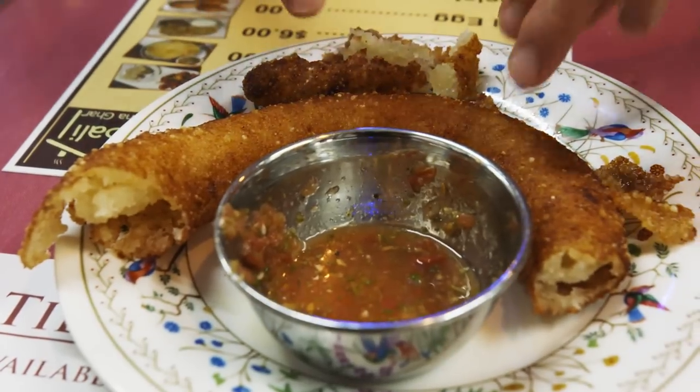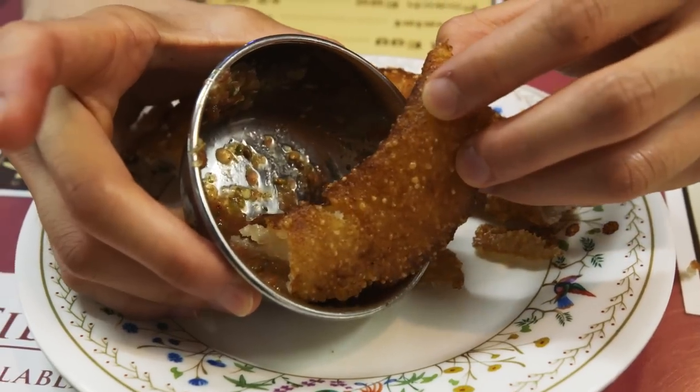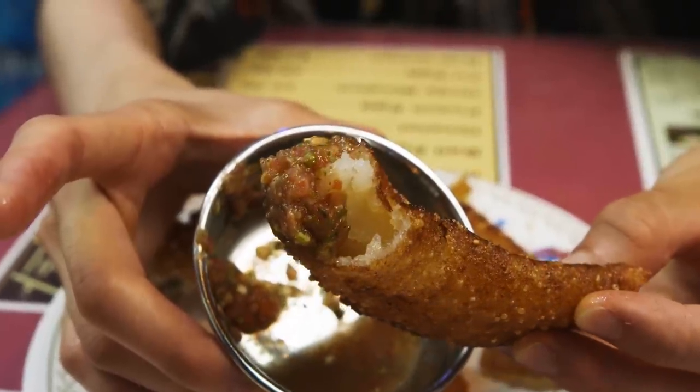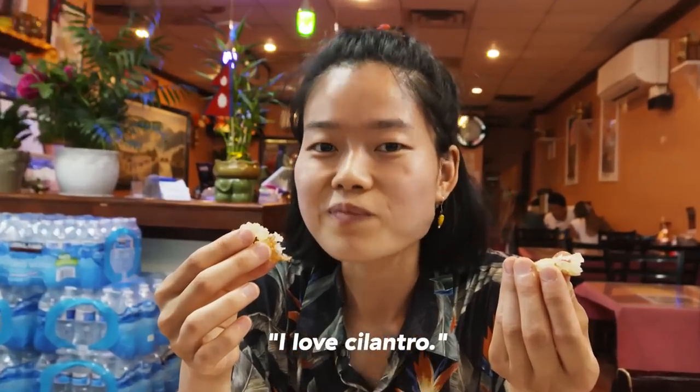Are you having a moment? What is this taste? It's like Mexican tomato-based salsa with some sort of chili oil fragrance. A little hit of MSG potentially in there. I'm not sure. You have to try it. There's some cilantro in here. Do you like cilantro? I love cilantro.